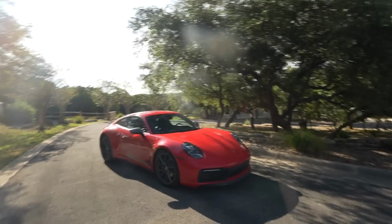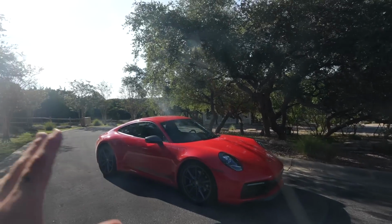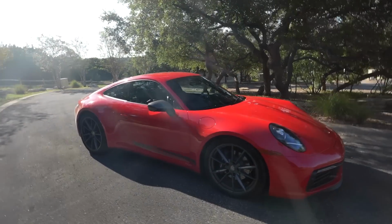Welcome to the 911 Carrera T. We're here in Austin, Texas for the World Endurance Championship with Porsche Penske, and Porsche was kind enough to lend me this 911 Carrera T for the week. So for the past 3 days, I've been enjoying driving this thing literally all over Austin, Texas.